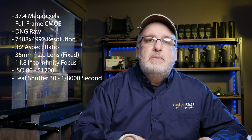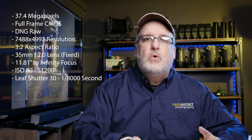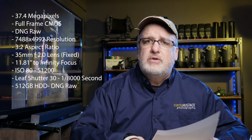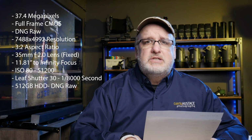It's got a built-in solid state drive, or a built-in SSD. So there is no SD card slot, no micro SD card slots. You don't have to worry about SD cards. It's got a built-in 512 gigabyte solid state drive.